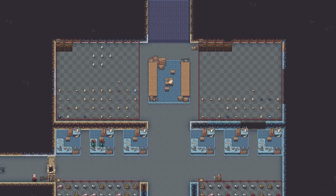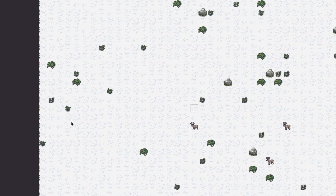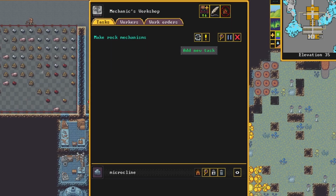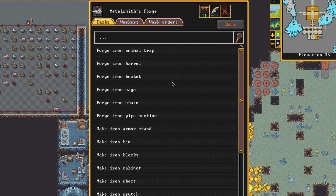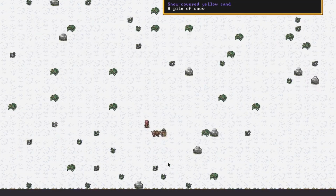One of the advantages of our setup was that the caravans would be coming to us and handling endpoint distribution, so there was no need for sleighs or reindeer or anything like that. Still, when I saw a herd of reindeer wandering around on the surface, I couldn't help but want some reindeer of my own, just for fun. And so I started producing mechanisms and iron cages to create cage traps. But before I could place them, I was interrupted by the yearly dwarven caravan.